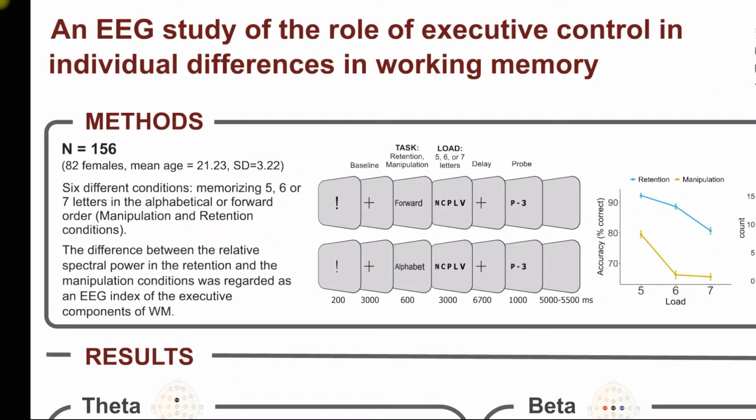As you may know, working memory is not a uniform construct. It consists of multiple components, including sensory storage components and the central executive. In this work we want you to understand which contribution they make to individual differences in working memory.